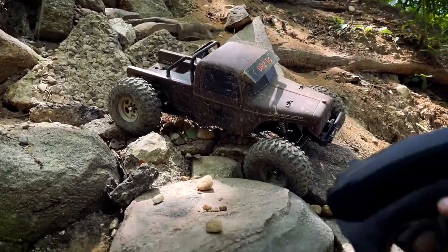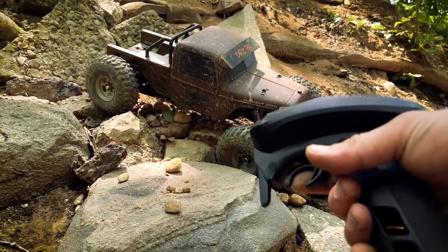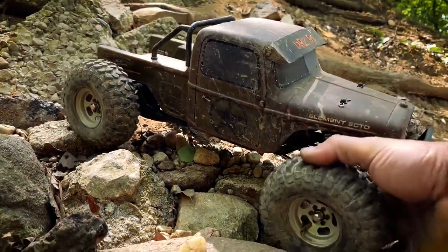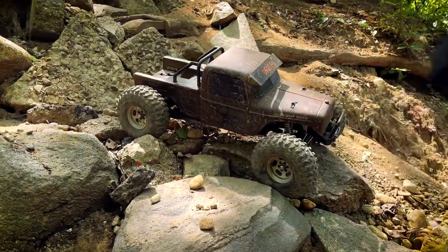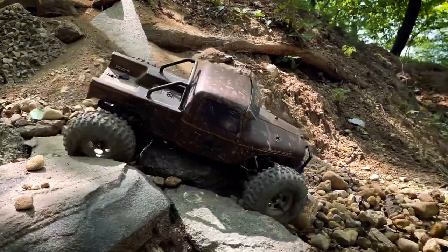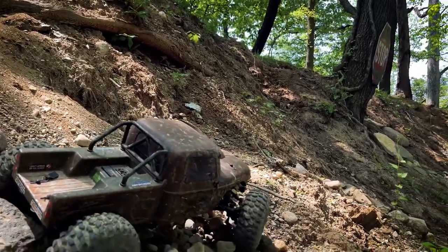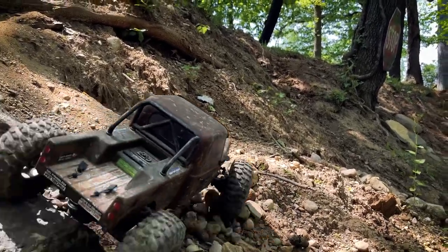So right now, I've got nothing either way. Now, if I just, and it doesn't take much, just barely rotate the tire, and it's back to fine. Everything is plugged in as it should be. I just don't understand how that happens with a brushless motor.